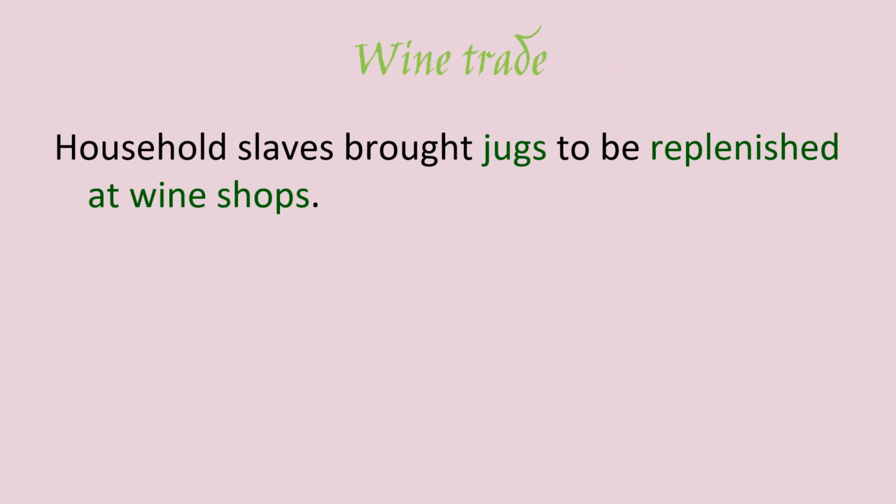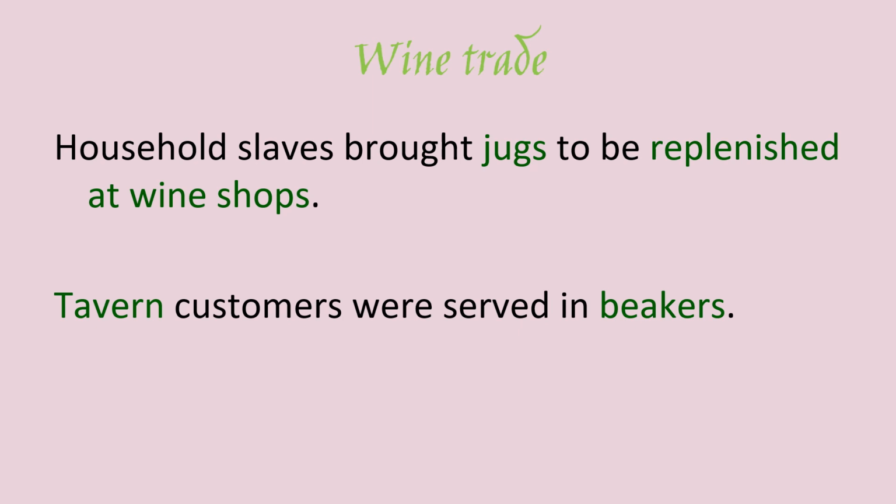Household slaves could be sent with jugs to be replenished at the local wine shop, so you could take smaller jugs to go and fill them. Or you yourself could go to a tavern and sit or stand and drink your wine from a beaker, like a large mug.